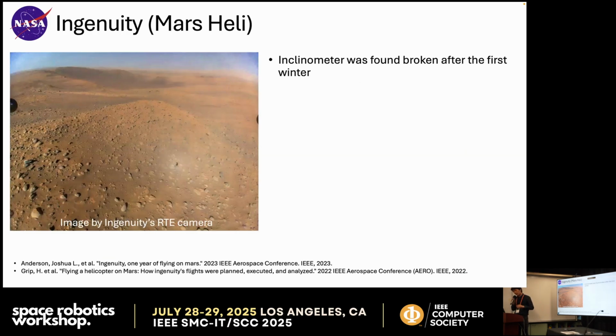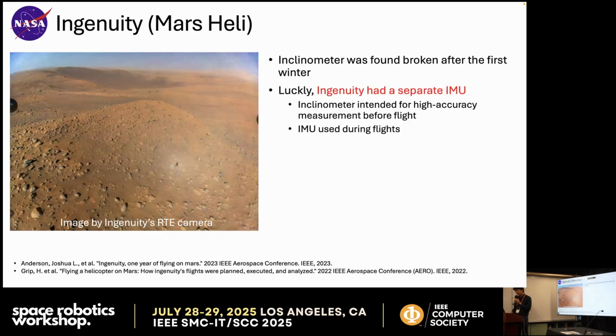Ingenuity, that's the helicopter. The inclinometer was found broken after the first winter. What they did: likely there was an IMU, which is kind of similar equipment, right? It measures acceleration, except that its bandwidth and accuracy are different, but that's fine. It's better than having none. So they reprogrammed the computer to use the IMU as an inclinometer before the flight.